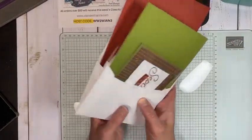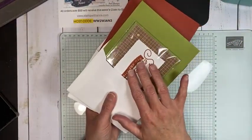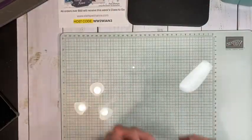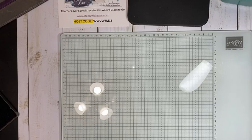So this is exactly what you would get. The only thing is I can't stamp your images for you, so you would have to purchase the stamp set, or we'll use what you have at home. All right, so let's dive in.